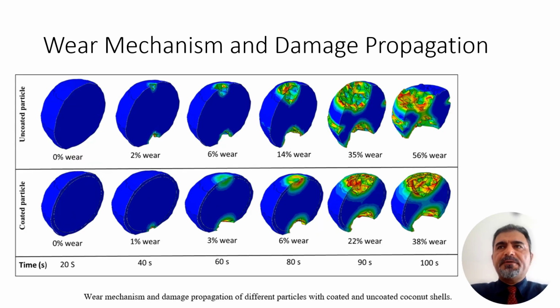This figure illustrates the damage mechanisms and wear production in single spherical particles, comparing those with and without surface coatings. A Python script simulated the wear process, eliminating elements as they reached the fracture strain. Initially, damage occurs in the contact region, followed by gradual degradation of the coating surface, leading to sudden breakage. Uncoated areas reveal voids between layers, indicating failure initiation at the contact points, propagating through voids until complete rupture. This mechanism unfolds in 6 steps over time.